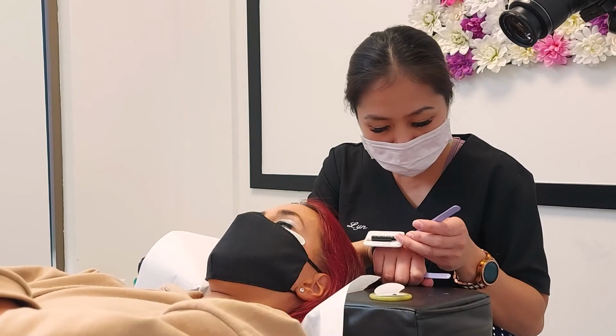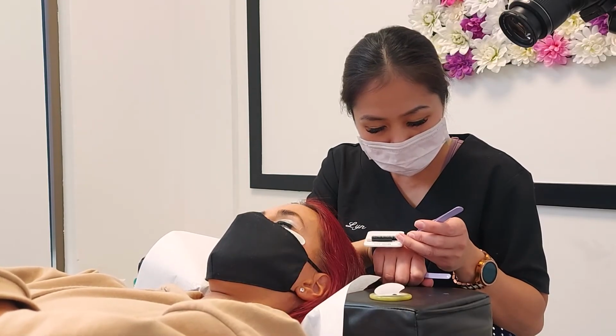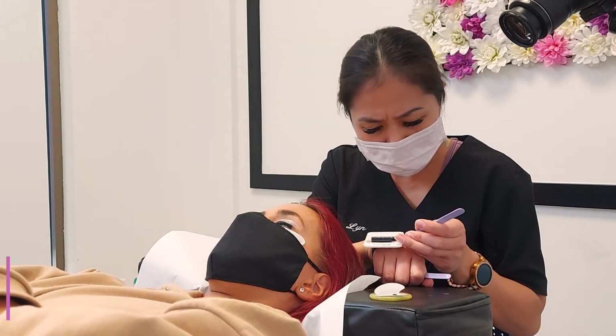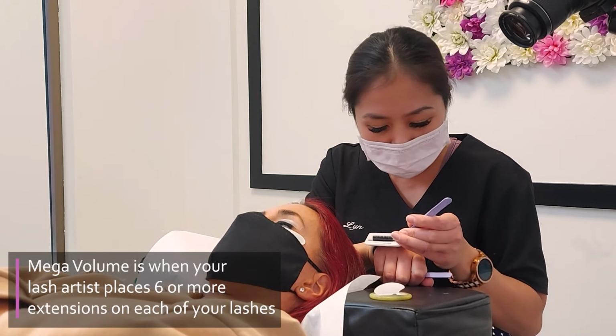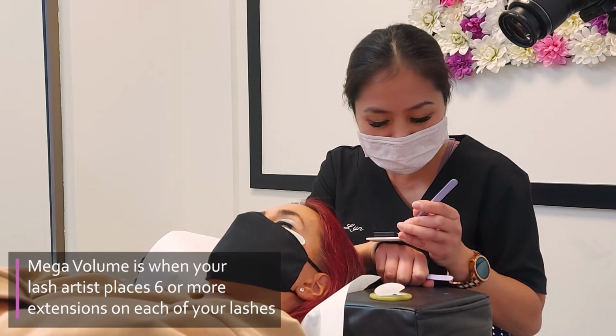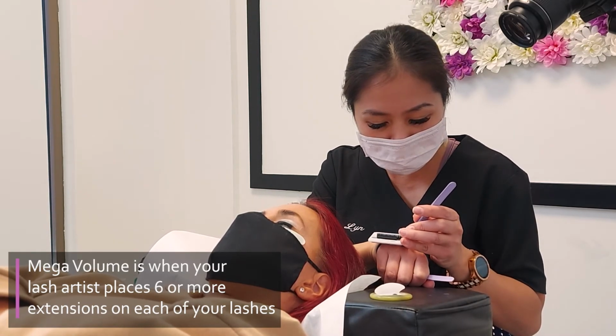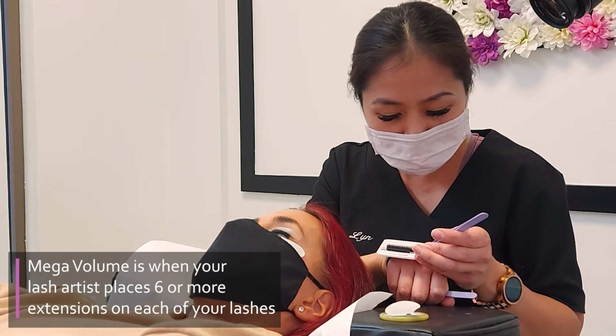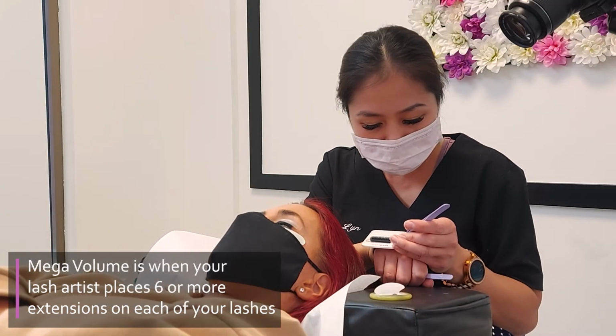Now another popular style that a lot of girls are getting these days is called a mega volume. With the mega volume, anything that is over 6 extensions is considered a mega volume, and that gives you a very dark look, and it gives you a lot of fullness as well.